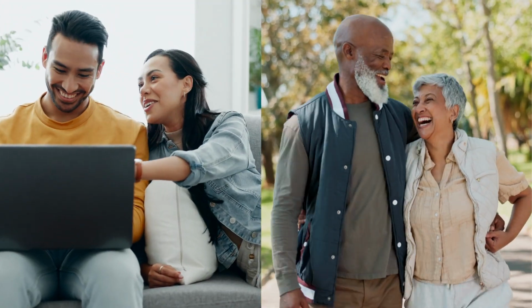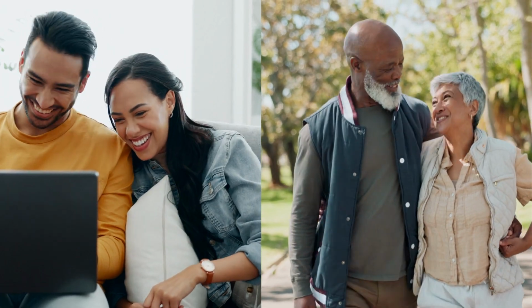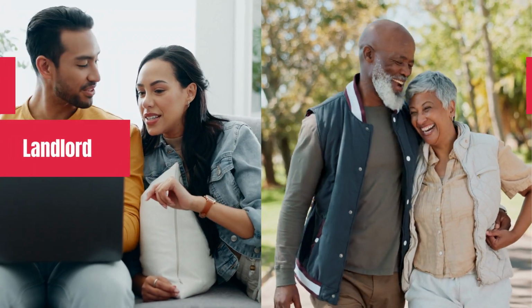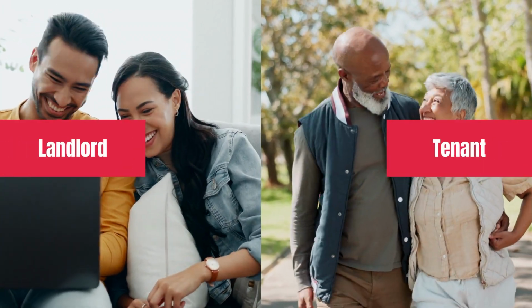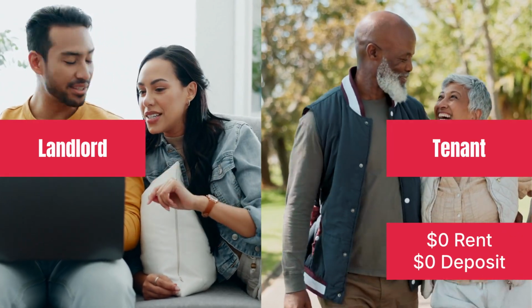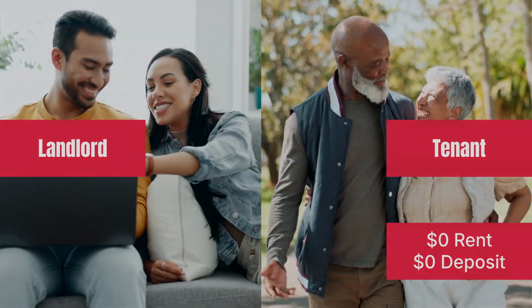A courtesy leaseback uses the TREC seller's temporary residential lease form to let your sellers stay in their home for a few days after closing. The buyer becomes the landlord, the seller becomes the tenant, and everyone gets the flexibility they need. It's called courtesy because the terms are typically very seller-friendly, with no rent or deposit requirements.